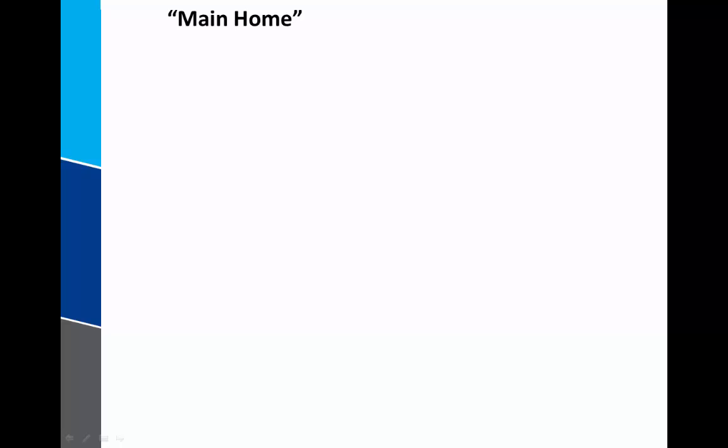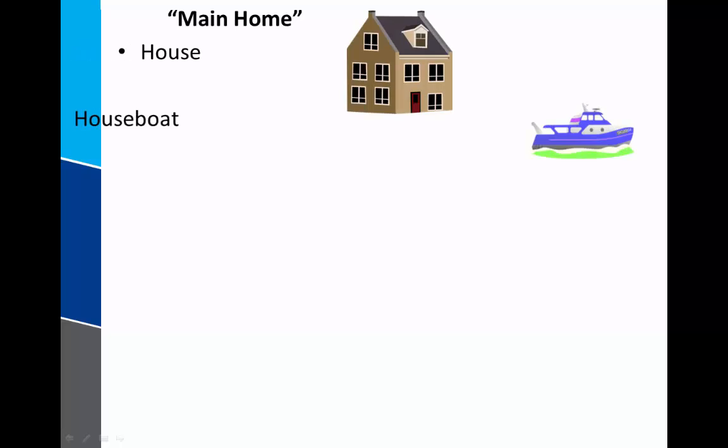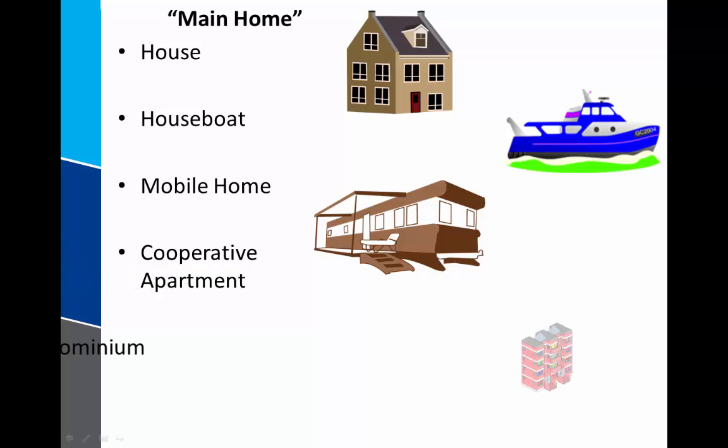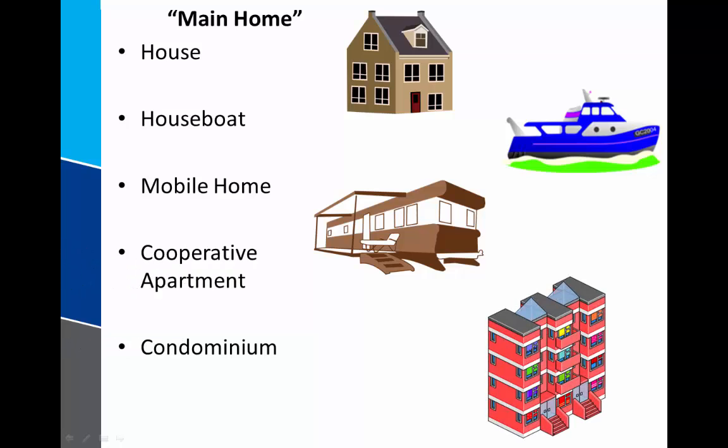Let's start by defining the term main home. Usually, the home you live in most of the time is your main home and can be a house, houseboat, mobile home, cooperative apartment, or condominium. Once you have determined if what you are selling is your main home, you must figure out if you have a gain or loss on that sale.